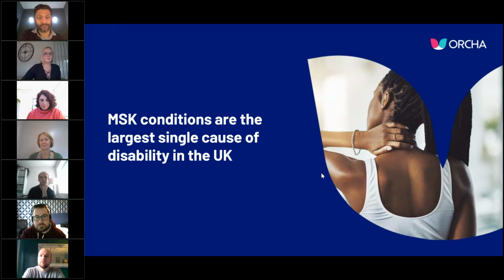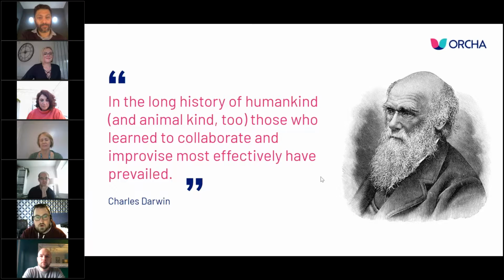So on the next slide, we can see a quote from Charles Darwin. So this isn't a new thing necessarily, but those running MSK services and those involved in delivering them are already collaborating and improvising to improve the services that they offer and the outcomes that their public are achieving. And at Orca, we want to support that innovation by offering the elective care digital health toolkit as another string to an MSK professional's bow.